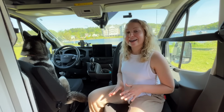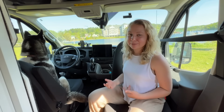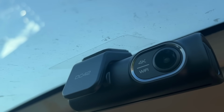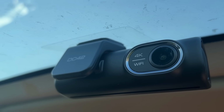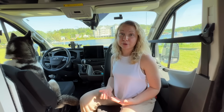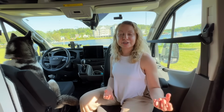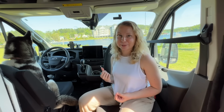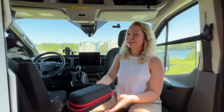So up front, I also have a dash cam. It's 4K, GPS, and it's Wi-Fi enabled, and that means I can view it from an app on my phone. You can also purchase the hardwire kit, which allows you to view it 24/7, and even though I have a security camera on the inside, it's really nice to use this as an outdoor security camera. Up front, I also keep a jump starter.